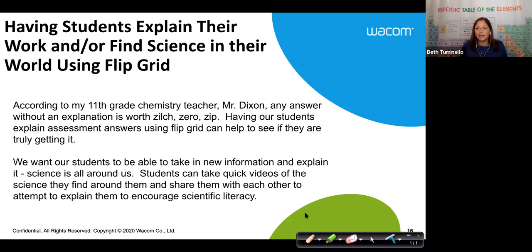Go and cook something. When you're cooking dinner tonight, take a video and explain to me the different changes that you see happening in that food. Or nutrition, biology: explain to me how this meal gives you the fuel from the different organic nutrient categories, something like that. So you can certainly use Flipgrid.